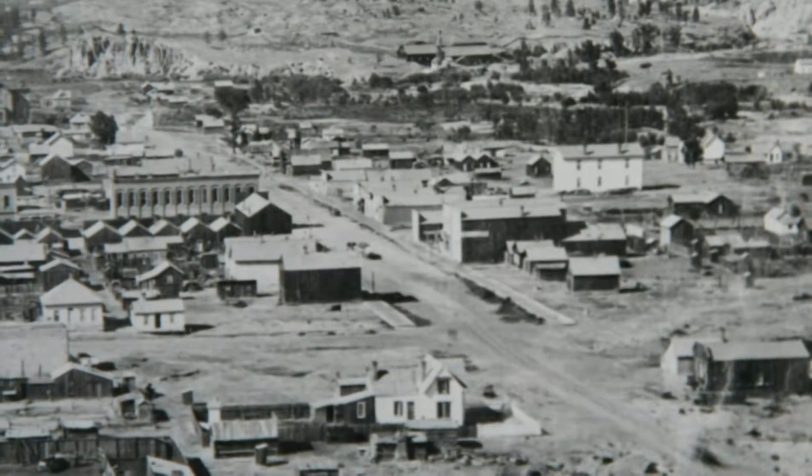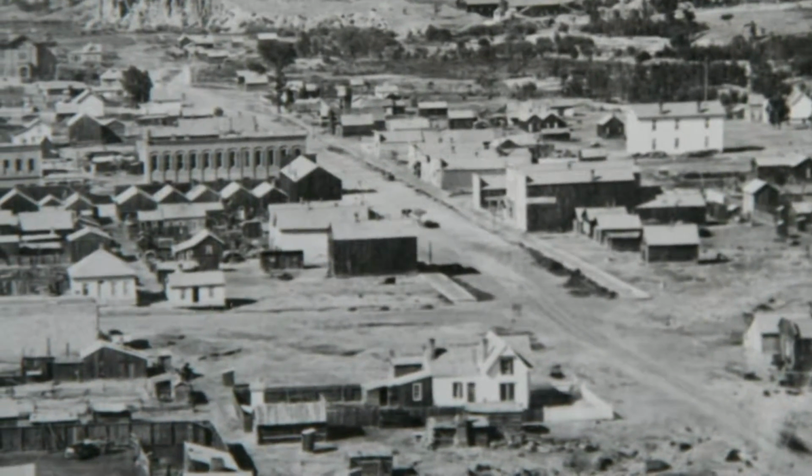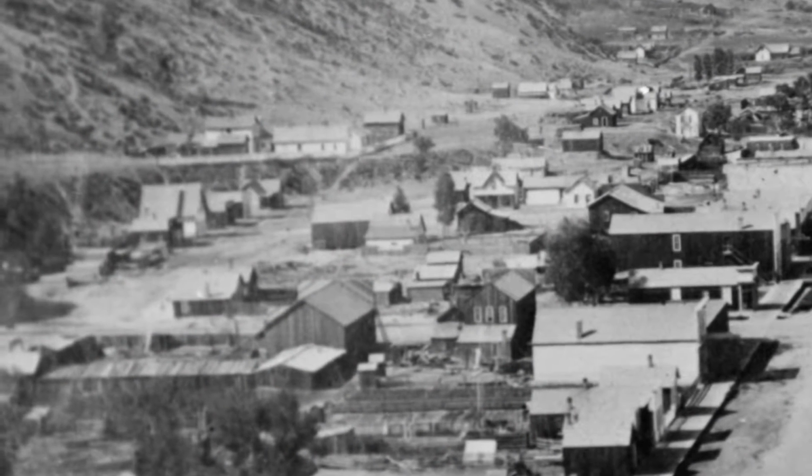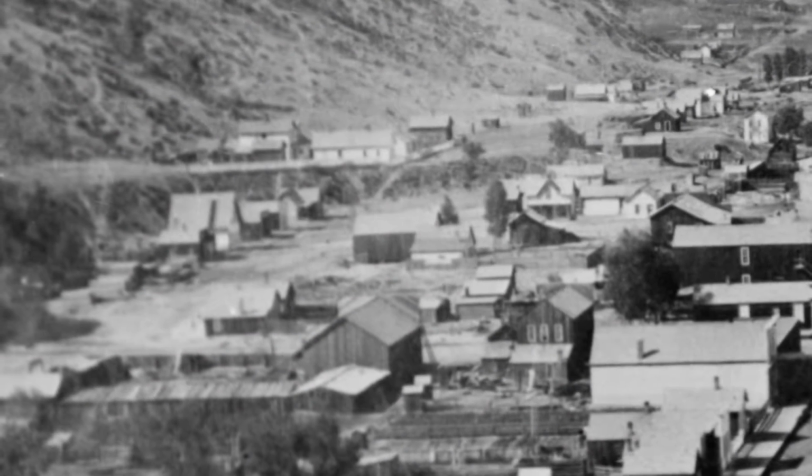These buildings often tell more of the story of Lake City than the houses. How did they heat that house? How did the owner travel? How did sanitation fit into that?